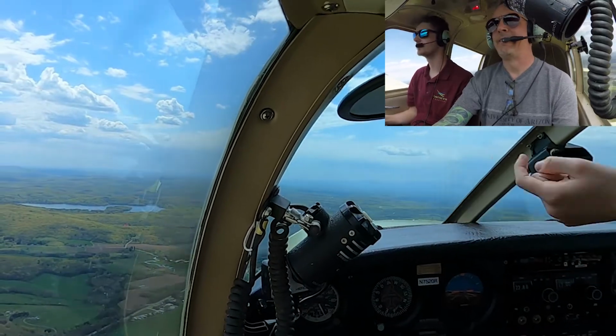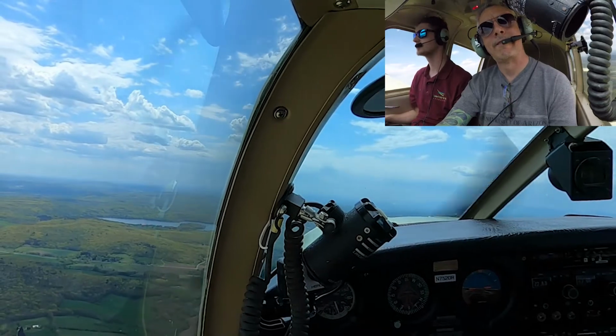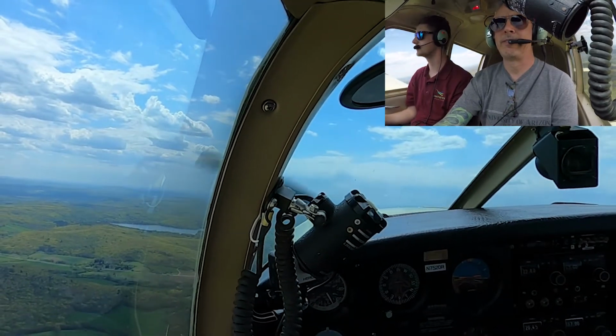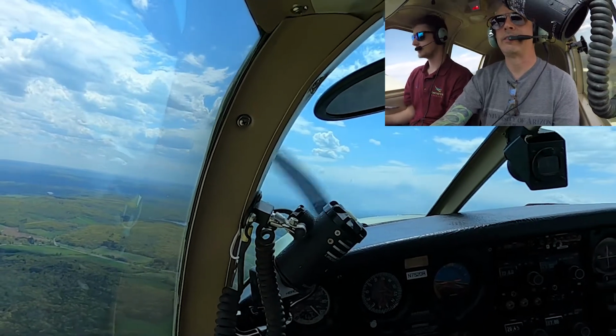There you go. Beautiful. Alright, let's go down there towards the shaded areas. We're going to get our butts kicked as we make this turn, but after we make this turn, it should be somewhat okay.